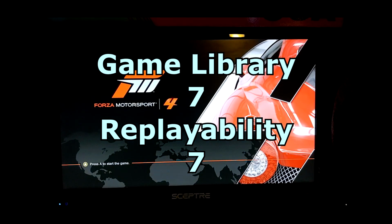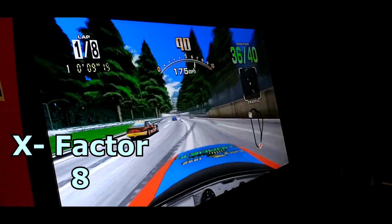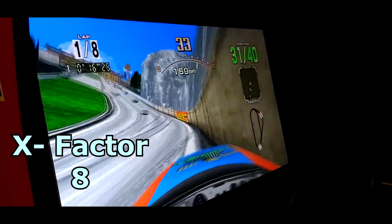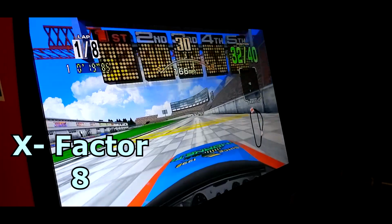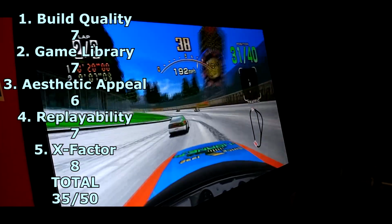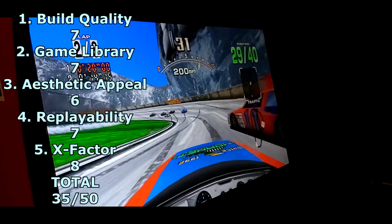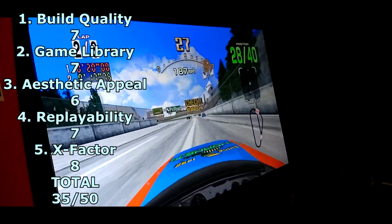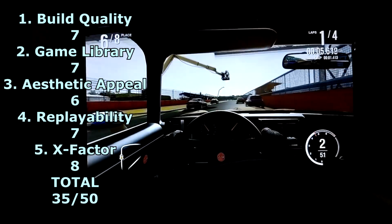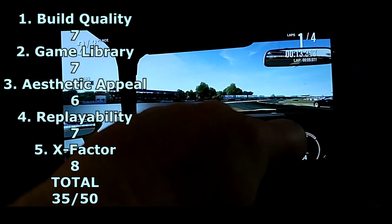But the replayability, it has pretty good replayability even though it's only those 3 games, and that's due to the X Factor. And the X Factor for this cabinet, not only is it a great steering wheel and pedals, but the 3 games that I have here are absolutely stellar. You can't get a better version of Daytona USA anywhere. And not only that, but when I look at everything that goes into this cab, and not just that I made it, it's the fact that you can play a classic racer like this properly and also play a modern racing game like this, where this is just going to blow away anything you can get on any other home arcade system, and that's why I'm giving this cab a 35 out of 50.